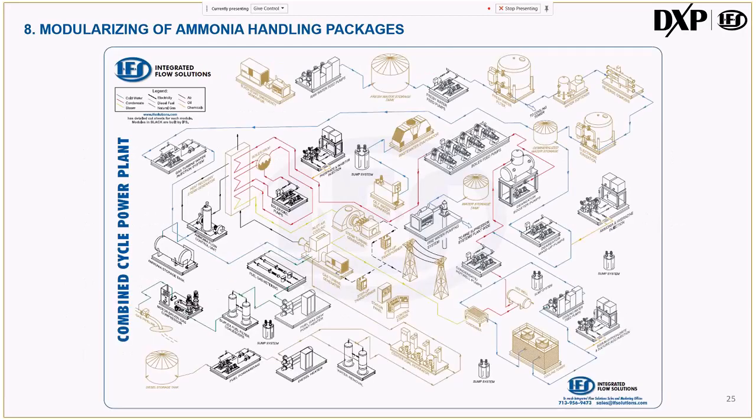In addition to ammonia heavy equipment, IFS offers packages in the power plant. This slide is a little busy, but if you notice, there are two colors. One is the bronze or golden color, and the other ones are in black. The skids that are in black are what IFS can support and provide. Typically, the bronze are the big items, such as the cooling tower, the turbine itself, the switchgear, the HRSG, and you know, those are specialty items that we don't get involved in.